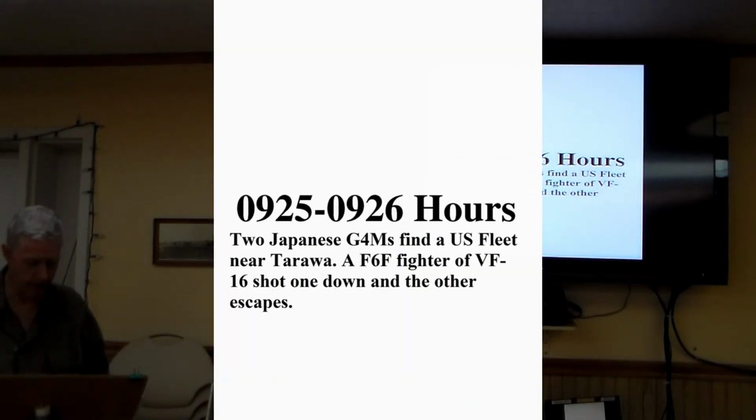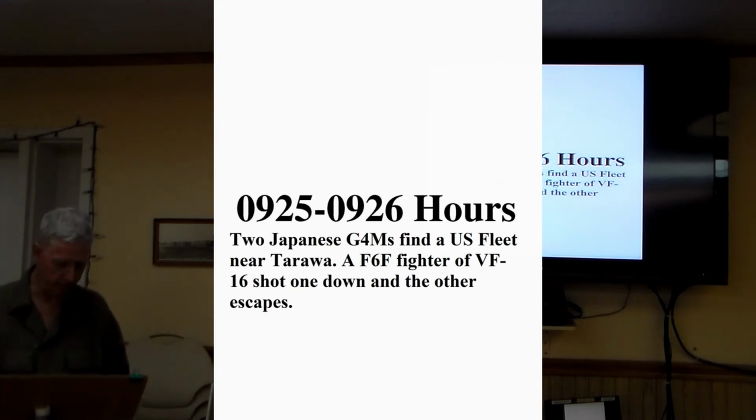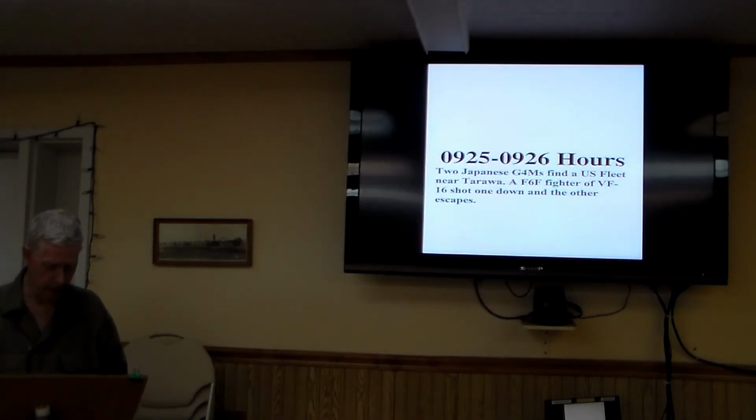USS Ringgold and USS Dashiell in the lagoon fire on Japanese positions on beach Red 3. The air liaison party's TBY radios are soaked in the landing and did not work. The radios are disassembled and left to dry in the sun. The 20-man tank company reconnaissance platoon disembarks to mark the shallow route to the beach for the tanks. 17 of the guys become casualties.